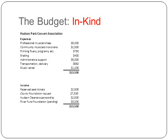Let's look at an example. Here's a budget for a small project by a community band. They have $5,000 that they pay to professional musicians, $2,500 they pay to community musicians, just as basically cab fare, transportation. They're paying $750 to print their flyers and programs, $400 to mail it, $5,000 for administrative support, $650 to transportation, and $1,200 to rent the music.